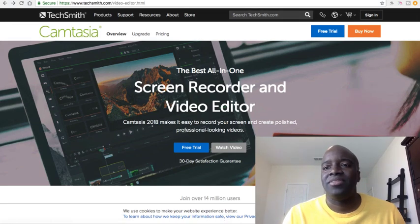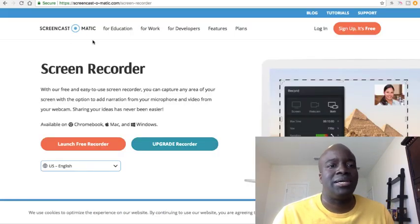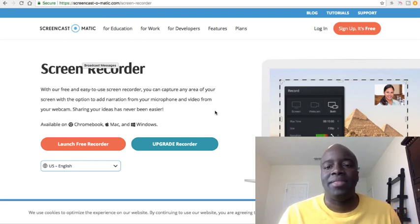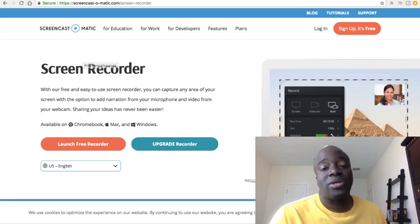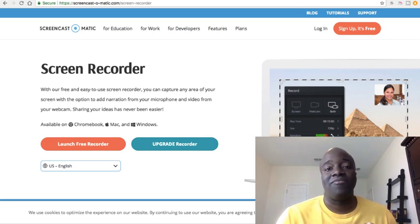I do have another option for you if you want a totally free option, which is called Screencast-O-Matic. You can go to screencast-o-matic.com, and this option will give you the ability to do a free screen recording. So if you can record your screen, you can create videos, right?